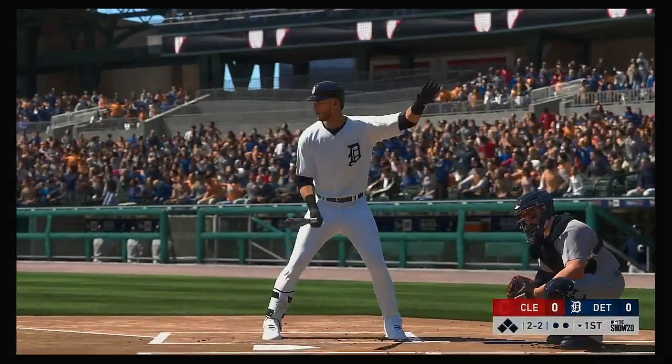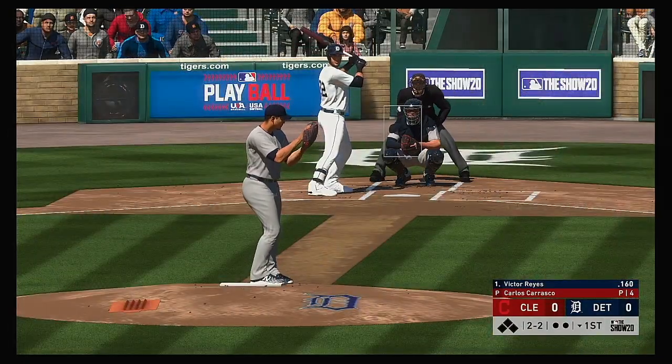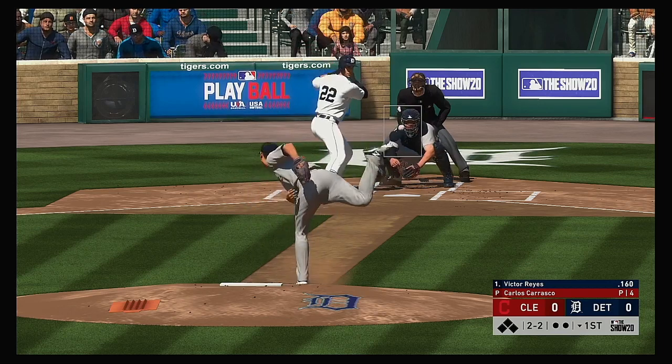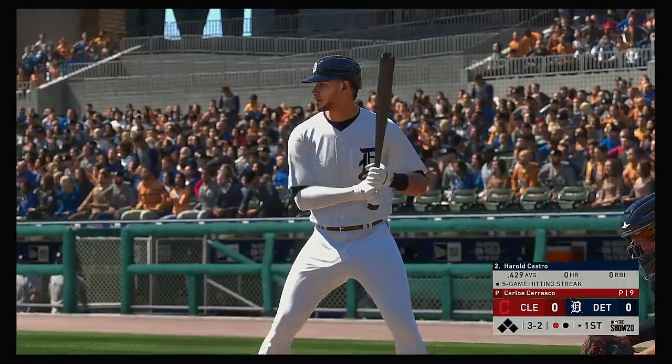Stepping up now, Victor Reyes. He'll lead things off here in the bottom half of the first. The 2-2. Gets him swinging. He struck him out. Next for the Tigers, Harold Castro.